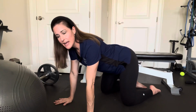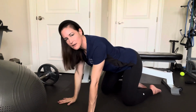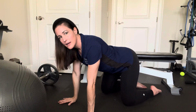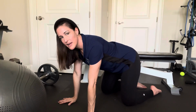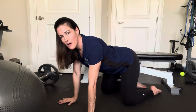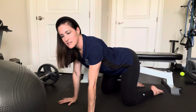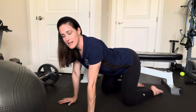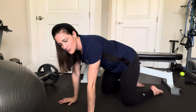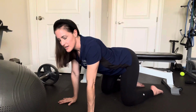So this is different than a cat-cow, because in a cat-cow we roll our whole spine from neck down to tailbone. But in this one, we're going to work on tucking tail, releasing tail. So see how my mid to upper back isn't really moving, it's just my pelvis. So we're going to work on this movement. So as we untuck that tail and our belly really drops, we're going to inhale, and then as we tuck, exhale. Let's do 5 more.